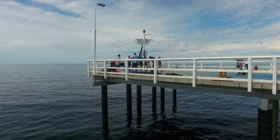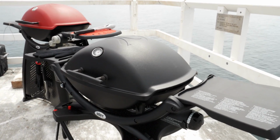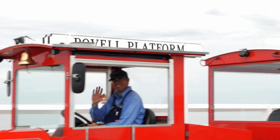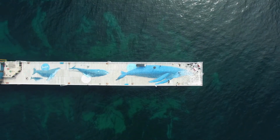Here we are again, absolute crack of a day. Bustle and jetty, doesn't get any better. Got the Weber barbecues in the background, got the boys cooking me lunch. Can't wait to get into it. Paul's from Weber. He and Daryl are showing me what the Weber can do. And what better spot than 1.8k out over the water, right on the end of the jetty.